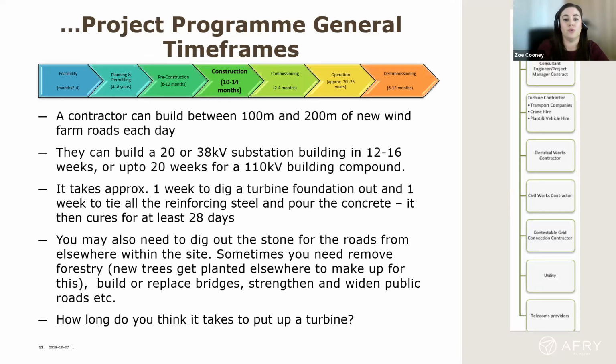The construction of the substation building. So mostly we would see 38 kV or 110 kV buildings. The 20 or 38 kV buildings would take around 12 to 16 weeks to civilly build, and it can be up to 20 weeks for the 110 kV buildings. Generally on 110 kV projects, you'll have 2 buildings, one for the EirGrid or ESB side, and the other for the developer side, and they're usually separated by a fence.